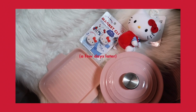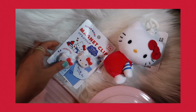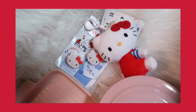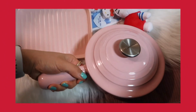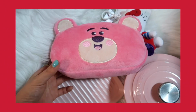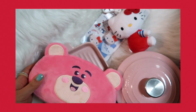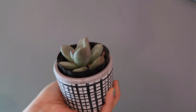Also, this is like super random, but I wanted to share the stuff I got today because I am obsessed with these. I got a Hello Kitty magnet clip and a Hello Kitty little key thingy, which I don't know where I will put, but it's just cute, so I had to get it. And I got a new plate and a new stove, or whatever this is called. Oh, I also got this little pencil case. I am so satisfied with today's haul. Yay! And I almost forgot to mention that I got a new little home for my plant.